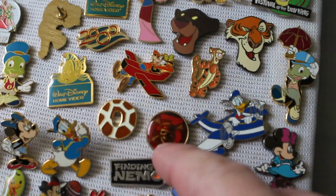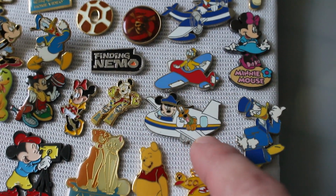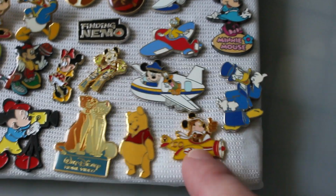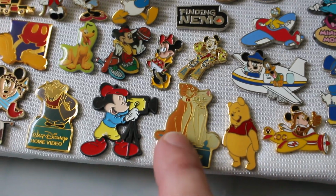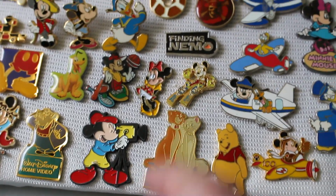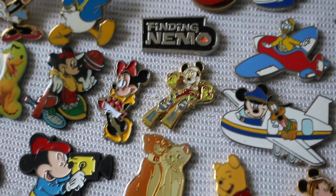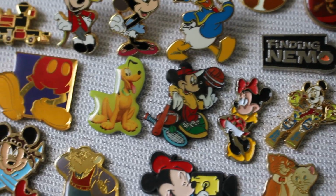And the little pirate for Pirates of the Caribbean 3. And the airplanes. The hitchhiking ghost Donald. And their airplane. Just a Pooh. Got some Pooh. Look at that old skiing dude. He's probably not marked on the back. The old Minnie. Sports Mickey.